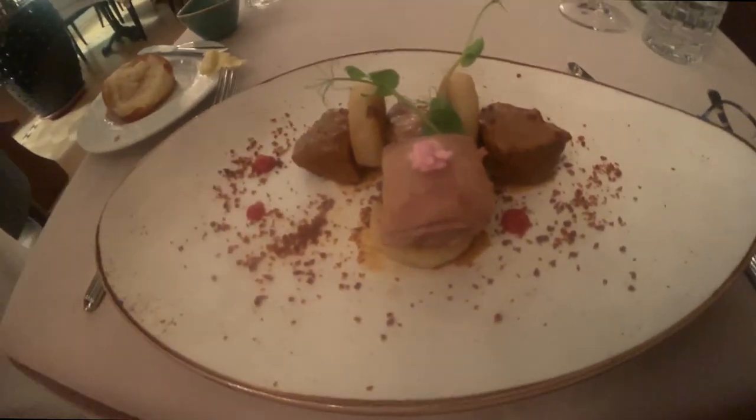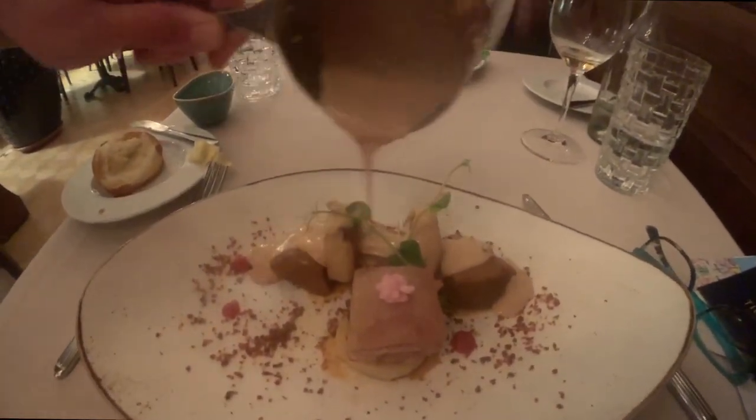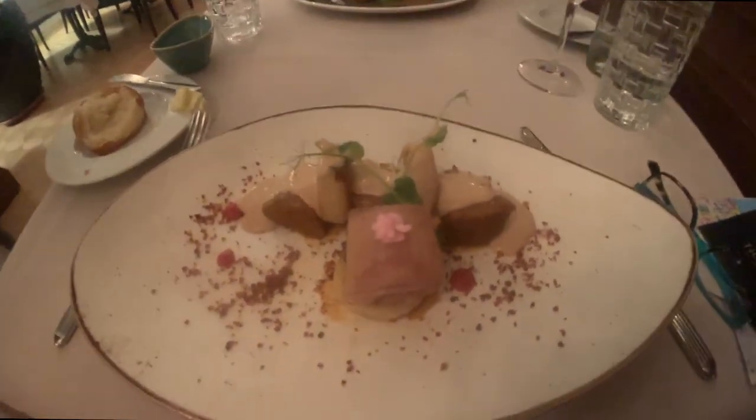The pork bread. This is our foie gras sauce. Oh, nice. I've had more foie gras tonight than ever. Awesome. Thank you. Enjoy.